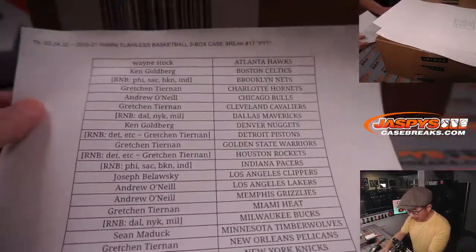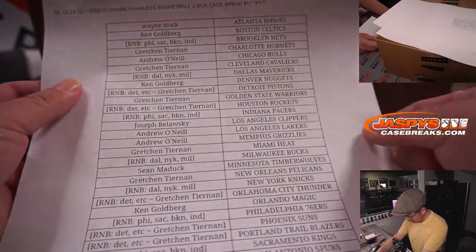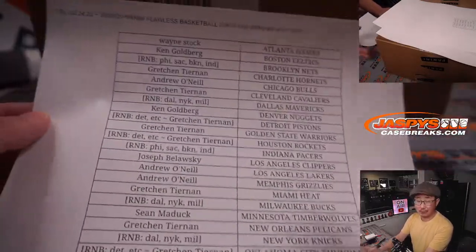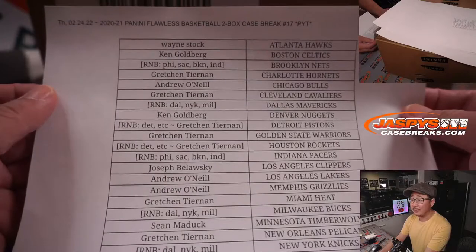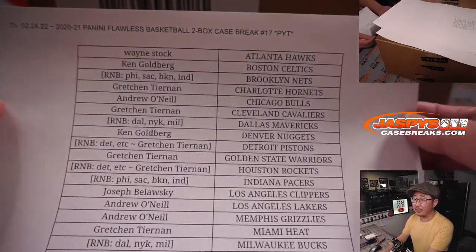Also, another thing regarding the break credit. So first of all, Cavs, Gretchen, Lakers, Andrew, Heat, Gretchen. So we'll have to talk to Andrew and Gretchen about that. It's a good problem to have if we pull that. Also, Gretchen bought all the spots in that number block, which is like buying all the teams. So that will be part of the break credit promo. That's usually how we do it.